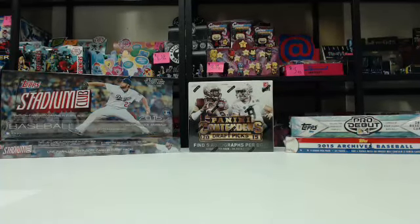Yeah, there's still a lot of good teams available. I was surprised on eBay they didn't sell. Maybe I didn't make it as evident that it was a 2-box break.